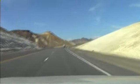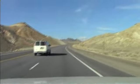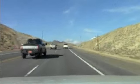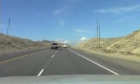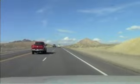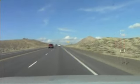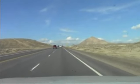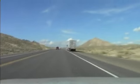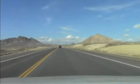Tailings. Yields of tailings. Or overburden, whatever you want to call it. Rock pile up there, Tonopah, ahead of us. Coming into Tonopah here pretty soon.